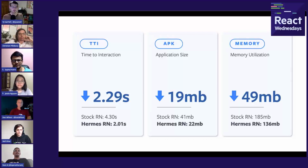But what I can say is the best way for a developer to try it out is to switch over to Hermes, because it's a simple switch. Switch over to Hermes, see if it works, and if all of your test cases pass, you should be good to go and start using Hermes. That's probably the easiest migration path that I can think of.